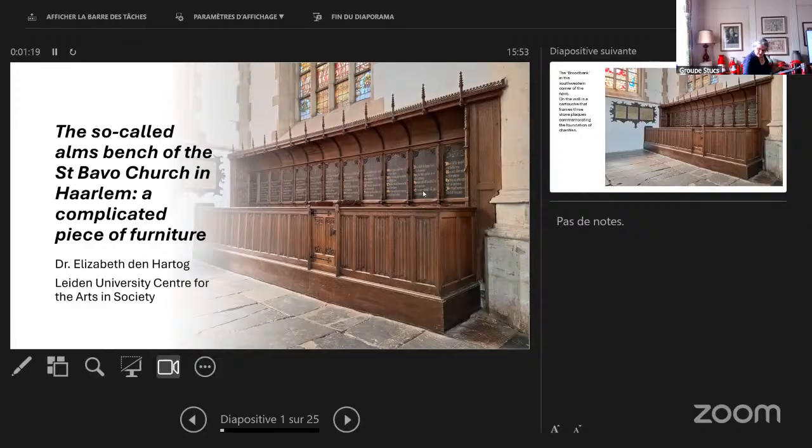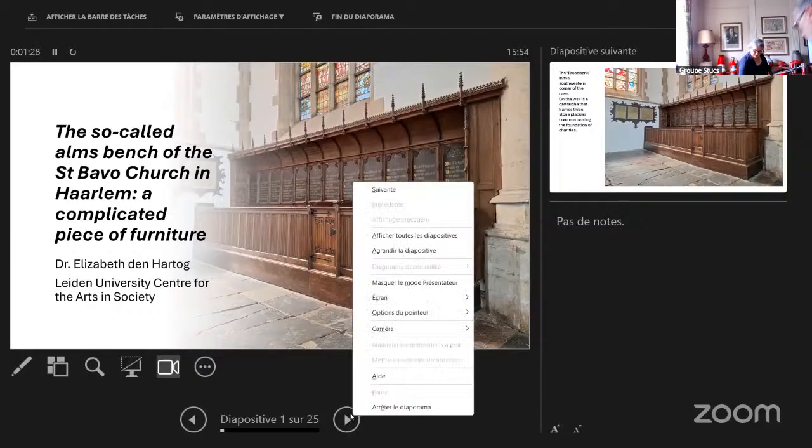The bench. Oh, hang on. No. Yes. This one. Not that one.